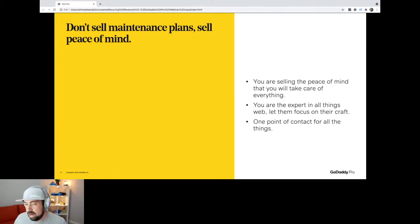And then I write the check, and then I have that peace of mind knowing that that pipe was repaired by a professional and not by somebody who watched a few videos on YouTube. And so that's the same thing you're doing here: you're selling that peace of mind that you're going to take care of everything for them, that you're the expert. This is your field. This is what you know. And you're going to keep everything running for them and they can focus on running their business.